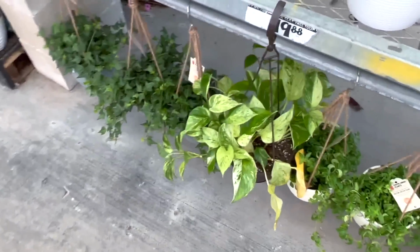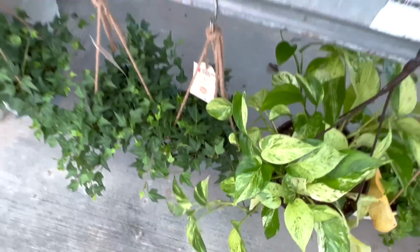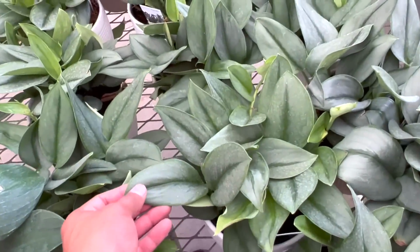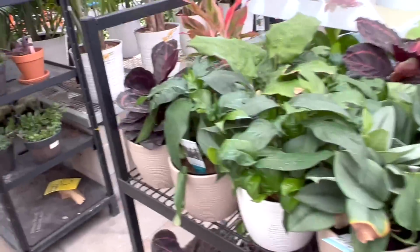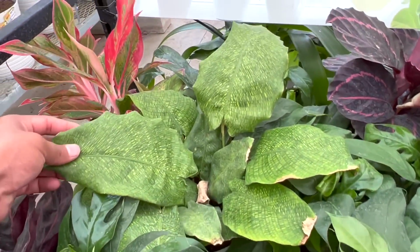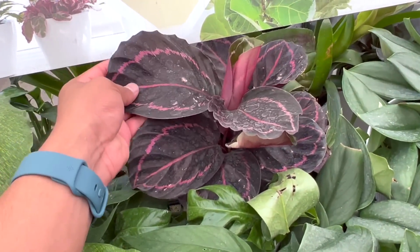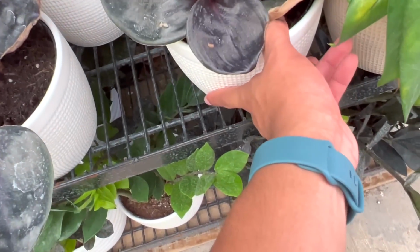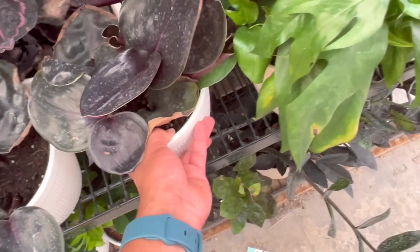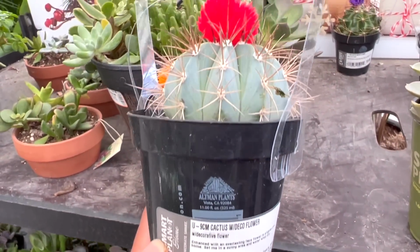Got a marble queen pothos. Look at that beautiful leaf. Beautiful. Scindapsis. Pretty Scindapsis. More Scindapsis. Baltic blues. Network Calathea. Look how red that is. Beautiful aglaonema. It's called Dotty, Calathea Dotty. And then we got the geos. Which are these? They're super heavy. I think like they're really overwatered. And then Baltic blues, ravens. Look at this one. It's like blue. It's pretty cool.